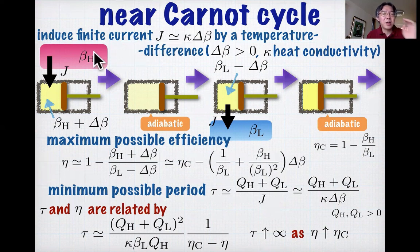And as I explained, I want to have a small temperature difference between the bath and the engine. So in this case, plus delta beta. Again, this is an inverse temperature. So this means that this one has slightly lower temperature. So there will be a finite heat current here and a diabatic process. And here you make the temperature of the engine slightly higher than that of the bath. And so there's finite, non-zero heat flux like here, a diabatic process, and this thing repeats, okay?